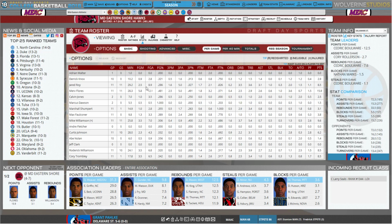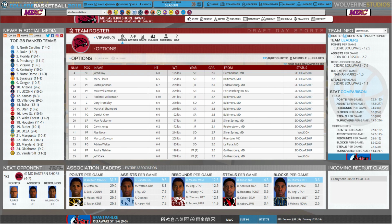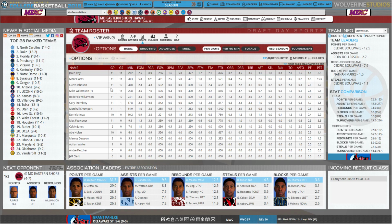And we'll take a look at their stats. We're going to look by minutes first of all. Their leading scorer right now is Merv Flores, a shooting guard, 6'5", 175, senior from Baltimore, Maryland. He leads the team in shots with 12.1 per game, hitting 6. He's 2 of 5 from 3-point so far for almost a 50% 3-point average. That's pretty good. He averages 15.9 points per game.